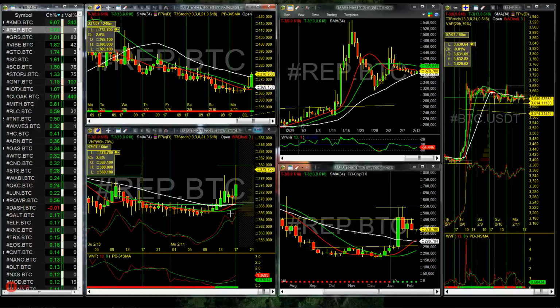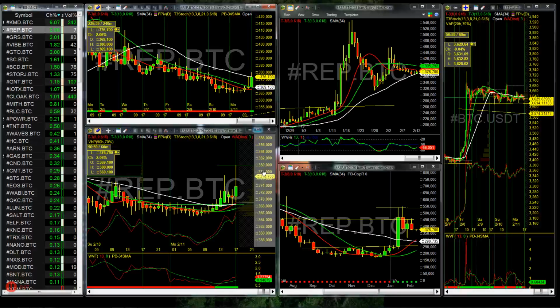These are Heiken Ashi candles, which are averaged of the 2 candles. So the price is the yellow.